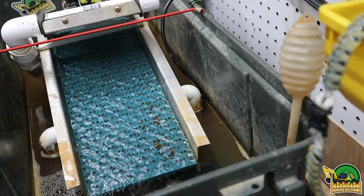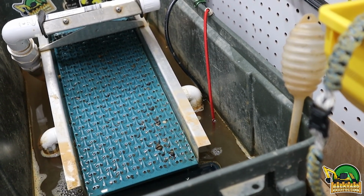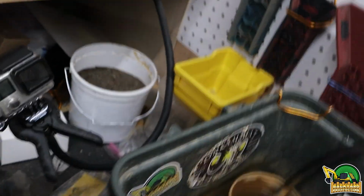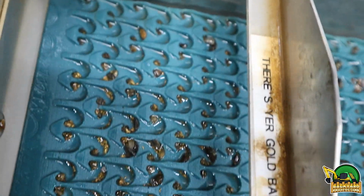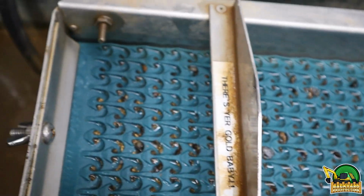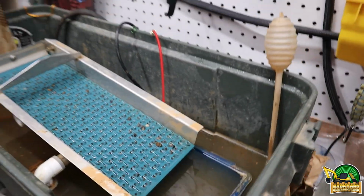Alright, let's shut this baby down. Let's see what we got. Alright, there's definitely some gold in there, a lot of small flake, fine stuff. Not too shabby. Looks like, yeah, probably about a gram or so. But we'll find out here shortly. Let's get this all cleaned up, snuffered up, cleaned up, and dry it out. We'll see what it's all about. We'll be right back.